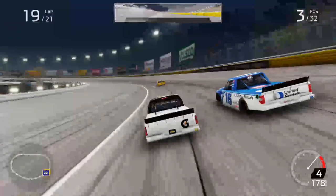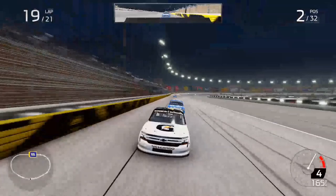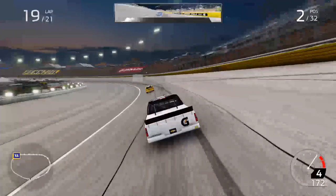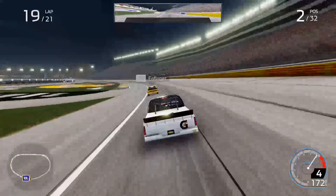And after this, I'll probably be most likely upping the difficulty because I want it to be a lot more challenging than this. But I mean, I guess it is challenging. Las Vegas is actually not one of my good tracks. Las Vegas is actually one of my, I can't say bad tracks. Like, when we get to Pocono, Kentucky, that's going to be a whole different story because I don't like Pocono and I don't like Kentucky.